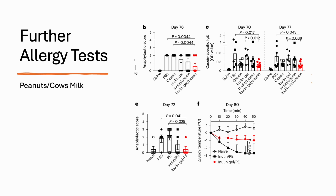They saw that the IgE value is the lowest, which suggests that the immune system was not showcasing an allergic response. And in further figures such as E and F, we can also see where they tested the peanuts and did a peanut inulin gel, and we can see that the anaphylactic score was super low when they tested it with the inulin gel, and also the body temperature drop is close to 0 in figure F, even at day 80. So all of these suggest that inulin gel as an oral immunotherapy combined with the allergen works really, really well to prevent allergic responses.